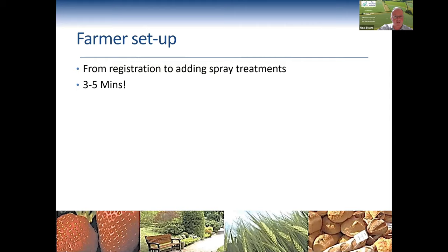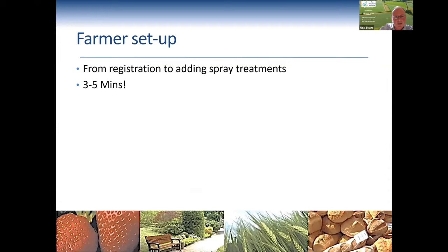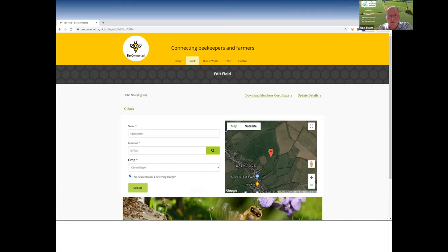So basically this is what the input page looks like for farmers. You input your postcode, which takes you to a location near your farm, and then you input the crop that you're growing. You also tell it whether that field contains a flowering margin, because obviously that's going to attract bees and other pollinators. And that's it. You click on update and that field is developed.